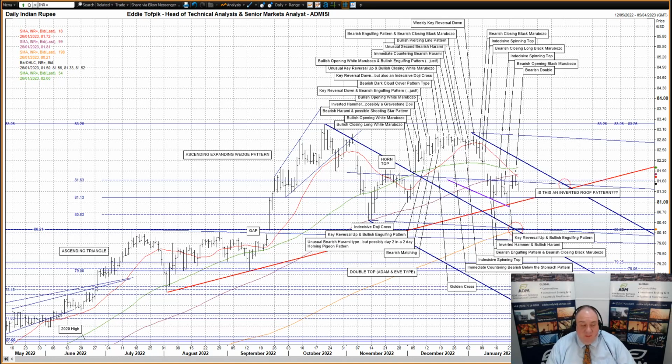Now, so far today, a move lower, capped by the middle tine overhead of the bearish shift pitchfork, but also looking like a possible indecisive doji cross right now in the making.